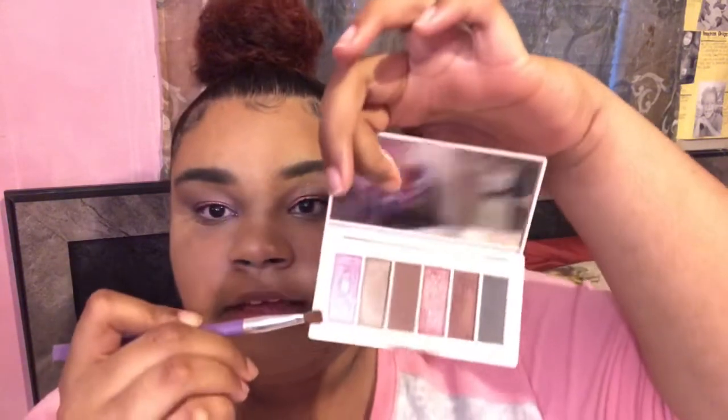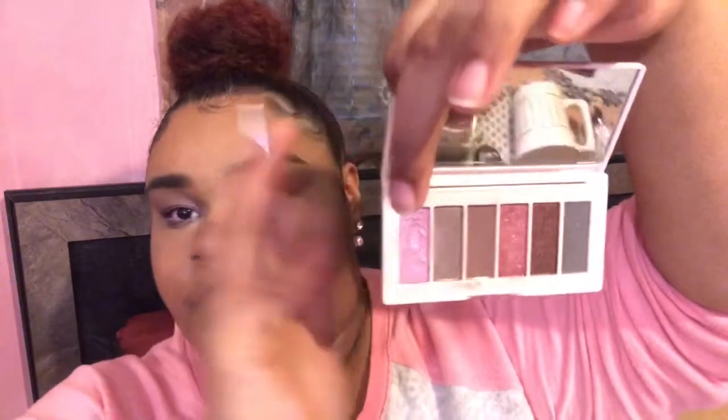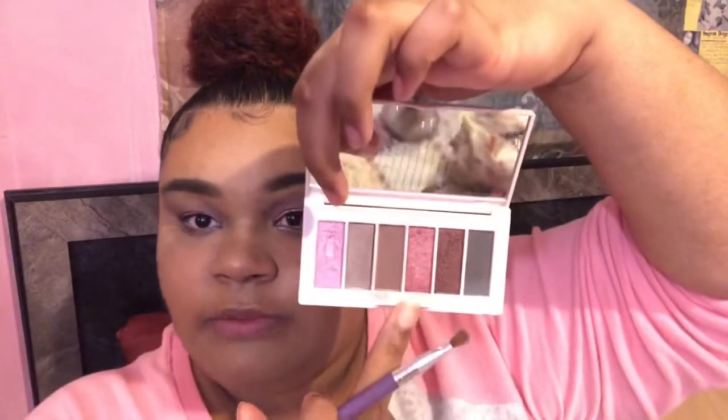So, I do actually want to go in with this light color right here. I use it for my lower lash line, and that's what I use for the shimmer on my eyelid, if y'all don't remember. I want to go in with this light shade and put that on my inner corner. So let's see how that goes.